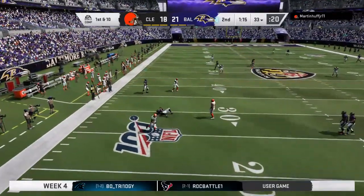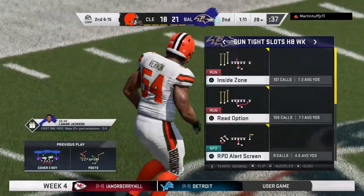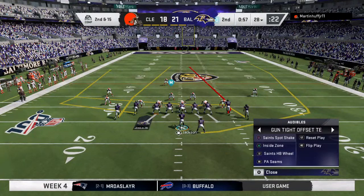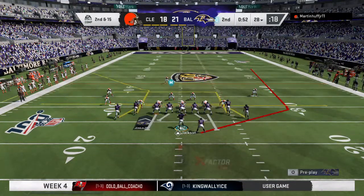Back-to-back, what a moment. And Jackson cannot get away, and he'll go down. Credit the sack to the always disruptive Olivier Vernon. Got to assume this defense will be charging again here. It's 2nd and 15.